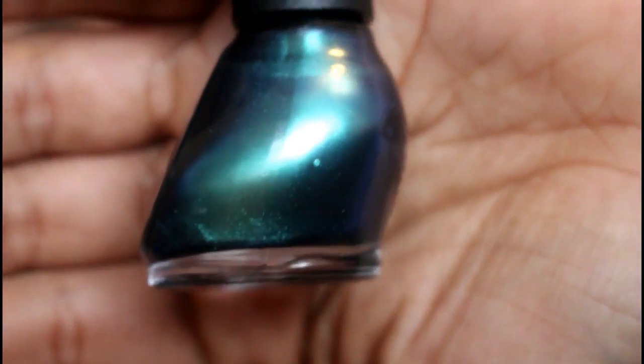It looks more like a mix between turquoise and teal. It has a flash of blue, which I don't think is coming off on camera. But it has this really pretty flash of blue and then a little bit of a purple shift as well. It looks really, really neat on the nails and I really liked it. This one only took 2 coats, which I was really pleased about.